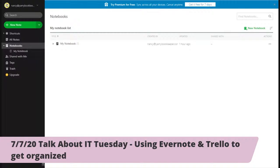Inside Evernote, you can have multiple notebooks for multiple things. So let's say you're a designer, because I know a lot of you folks are. So you probably want to have notebooks for finished designs.